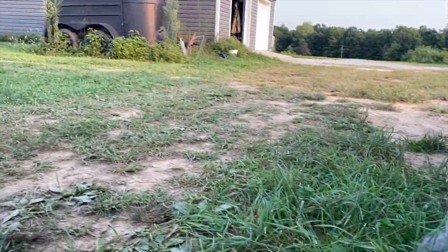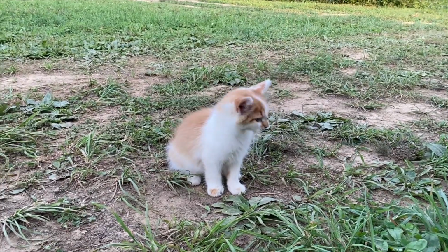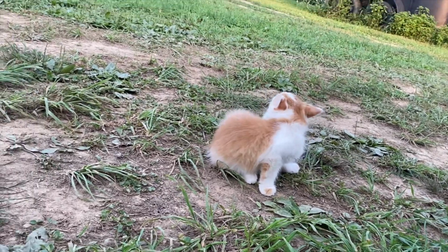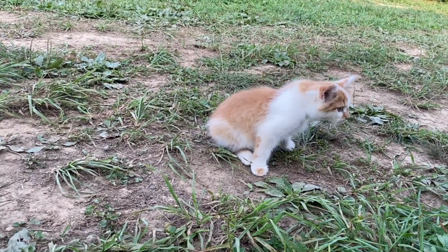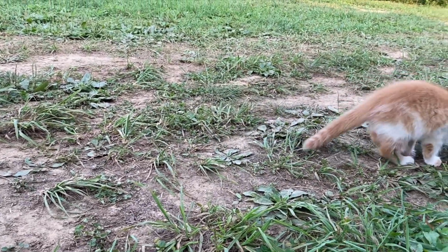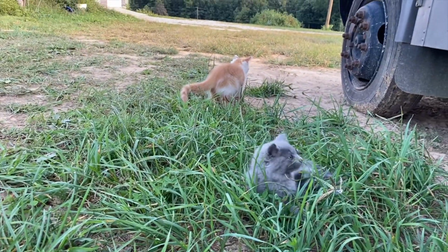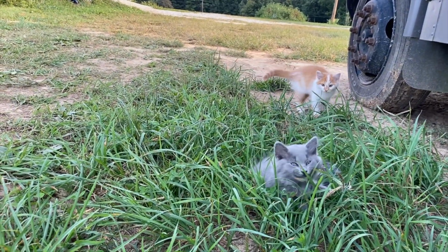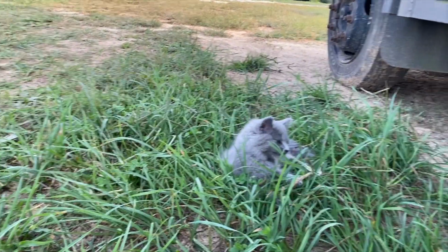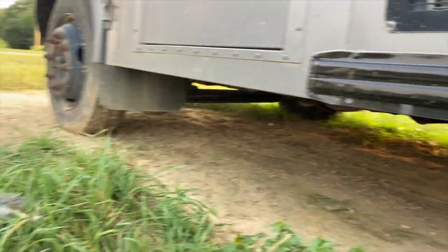We got them so we could catch our mice, because when you have a farm, there's always mice, because the mice like to get your food. But they are around 7 to 9 weeks old, and they're just so playful and funny and cute.